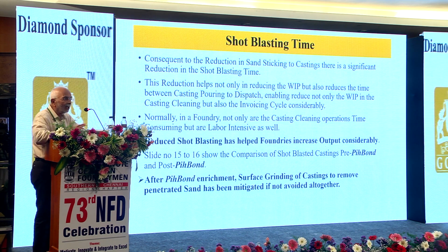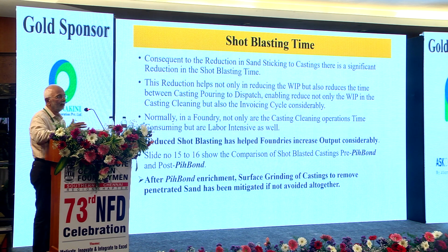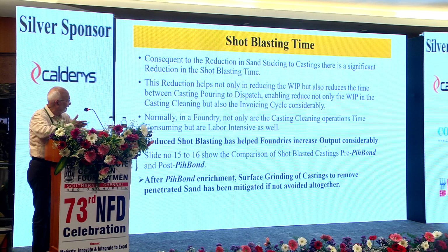The time between pouring of the casting and its dispatch also reduces considerably, which means our invoicing cycle becomes shorter. Otherwise, so many castings are in the fettling yard awaiting dispatch. The whole scenario changes quite drastically after PihBond is introduced. The evidence of that is some photographs of the castings.